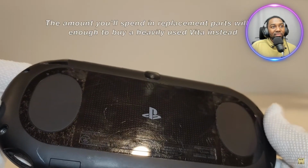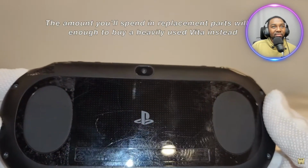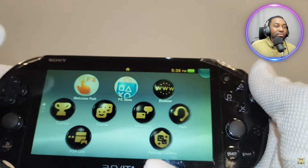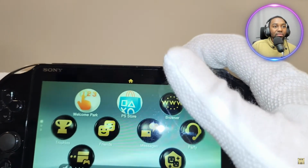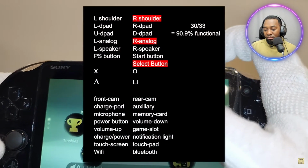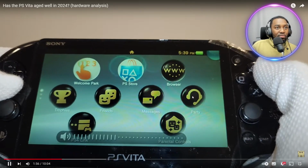Regardless, the functional faulty models from what I've seen are up there in price, to the point where if you added $15 to $20 on it, you could just get a heavily used model. What I count as functional consists of 32 features, which I'll list on screen, and a Vita needs to pass over 80%, which this one does. But before I continue, let's take a look at all these models.